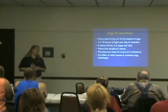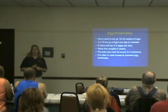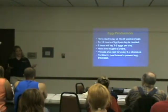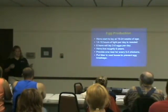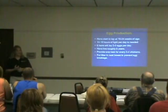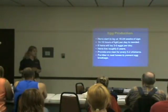Put litter in the nest boxes to prevent egg breakage. One of the most common nest box litters is straw, simply because it's longer, it stays in the boxes a little better. It's a lot easier to clean out than some of those shavings.